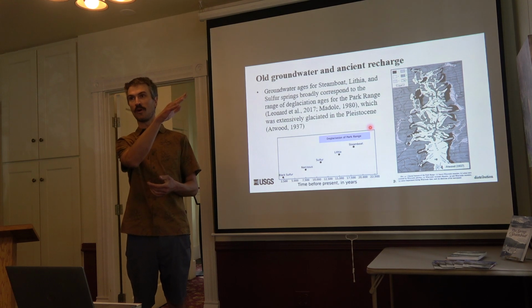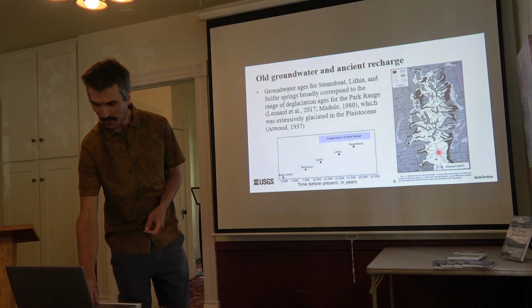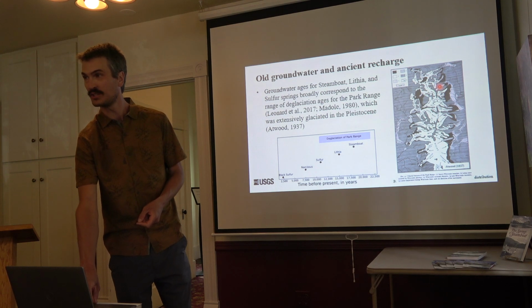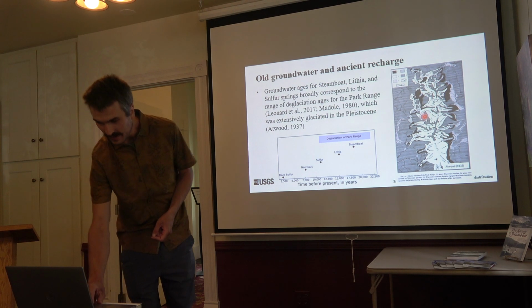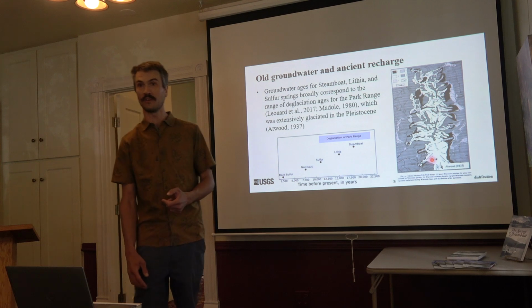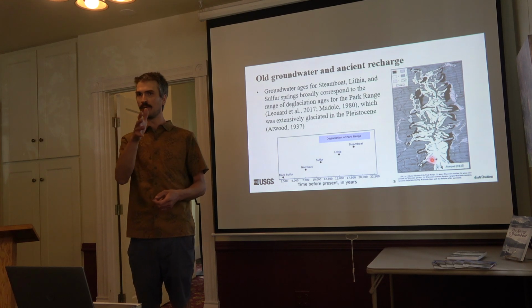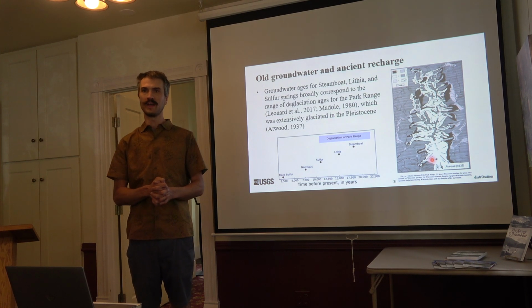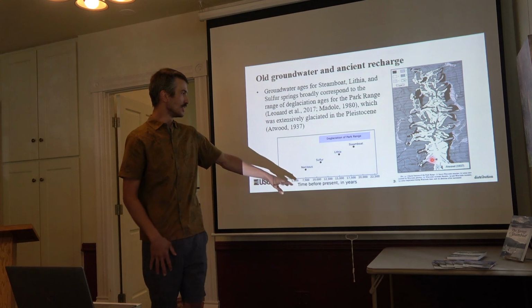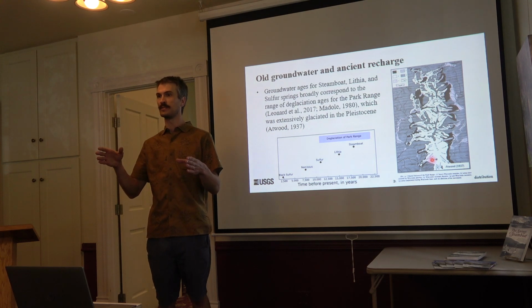So the Park Range just to our east here used to be heavily glaciated. This is a map from a report from 1937 where he went around and mapped the extent of glaciers in the Park Range, and Steamboat Springs is right down here next to my cursor. So there was a Fish Creek glacier, came down Fish Creek towards town and didn't quite get into town, at least based on this mapping, but it terminated a little bit to the east of us here. And these ages of Sulphur, Lithia, and Steamboat correspond to when those glaciers were melting.